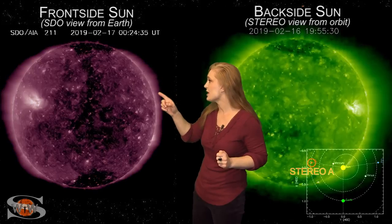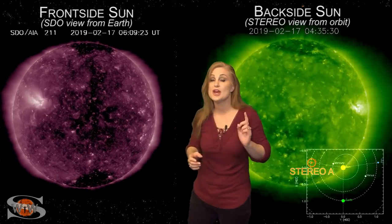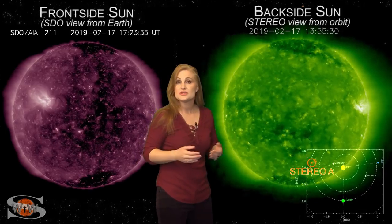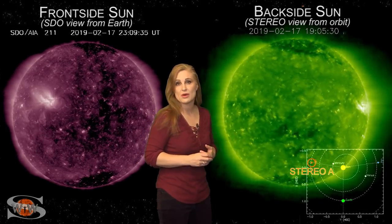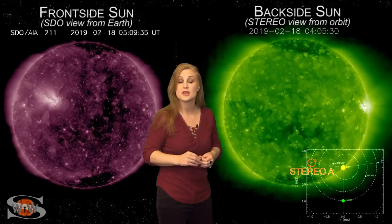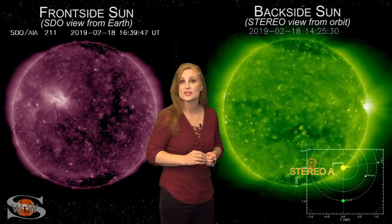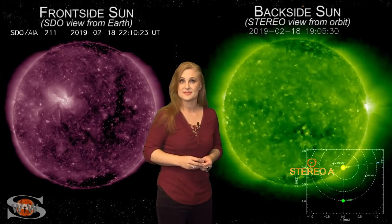On top of that, we have a bright region. You can see it on the front side sun. You can also see it on the backside. This bright region has been boosting the solar flux for amateur radio operators and emergency responders, and this means that radio propagation is going to remain into the marginal range easily for the next couple days.